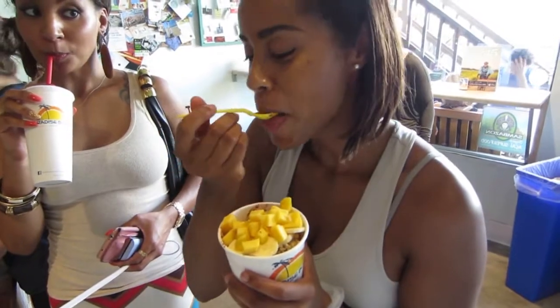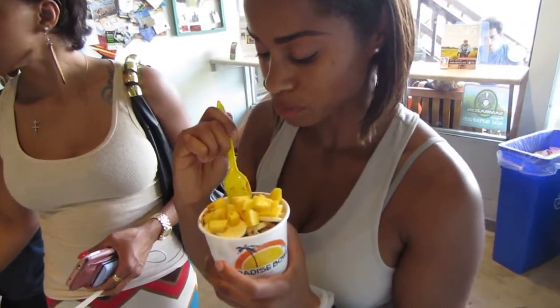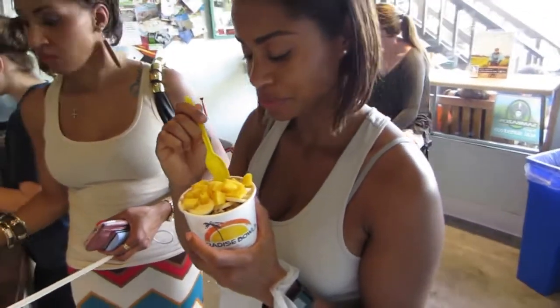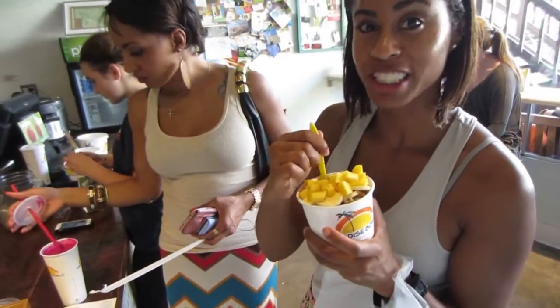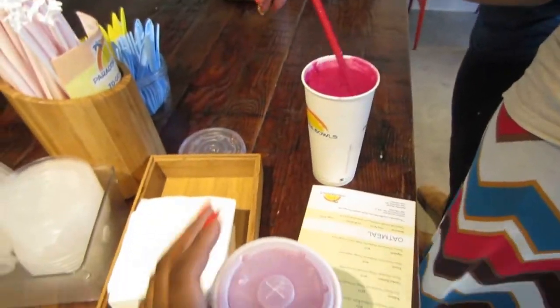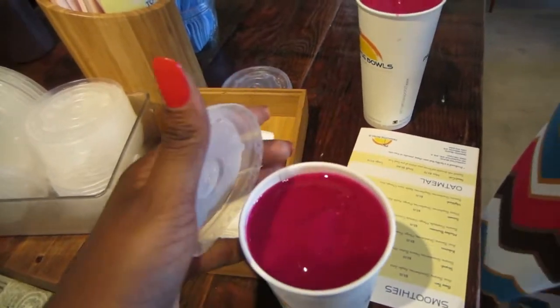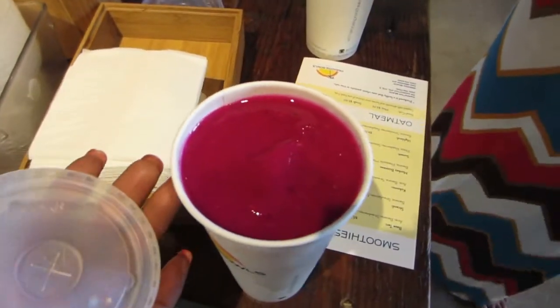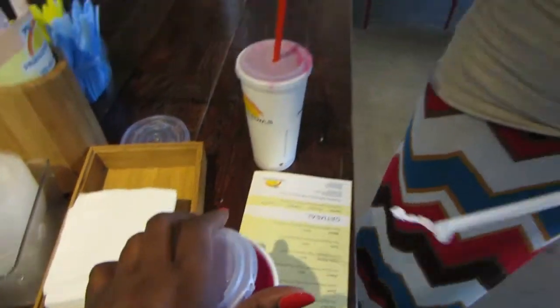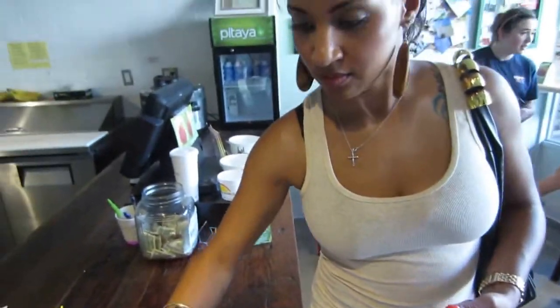Okay, this is the moment of truth. Thank you. Okay, see, I should have got the bowl like she got, but I ended up getting a smoothie, so mine isn't so appetizing. Well, I can't say appetizing, but it's not going to look all pretty like hers. But I bet you it tastes good. Did you try yours, Nick? Yeah. You like it? Try mine out.